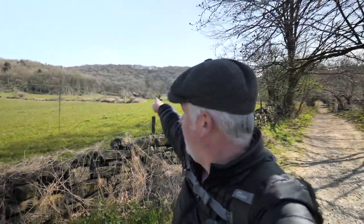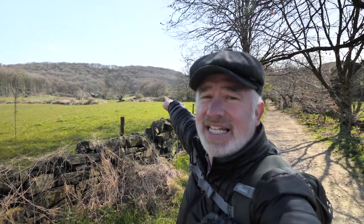Today we are looking for an old Roman kiln, and it's way up there, way up into them woods, and I'm hoping that it's public right of way. I've just walked all the way along this road here, and thought I'd have a word with you at this point and let you know where we're going. So we're looking for a Roman kiln that was used by the Roman army. It was connected to the army, definitely, and they made tiles for their various fortresses that were around here. So hopefully we're going to find it. I don't think it's very easy to find.